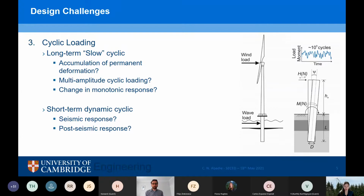So if I look at the long-term slow cyclic loading response, my challenges are first predicting the accumulation of permanent deformation. And this is something really important in offshore wind because the tolerances on the accumulated deformation at the ground level are very tight. They're commonly 0.5 degrees. So you want to make sure that over the lifetime of the wind turbine, this is not going to tilt by too much.